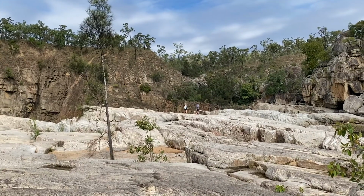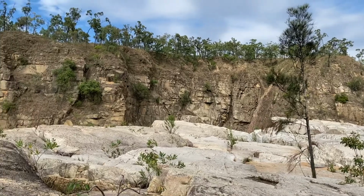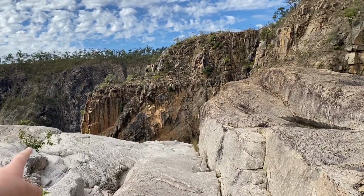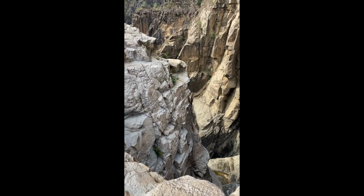If you saw my previous episode, I'm not great with heights, not great with my kids around heights. So just check this out. That is where the other half of the family is who isn't afraid of heights. And that over there is a sheer rock face down to the gorge. Oh, they want me to go over.